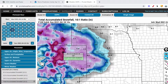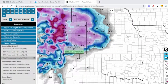This kind of reminds me of, I forgot the name of it, but we had a significant winter storm back in March that brought Denver a couple feet of snow. This kind of reminds me of that, with the heaviest snow being right to the west of Denver. We're going to see a good amount of snow for this area though. Even some snow potentially up in South Dakota, North Dakota, and Montana, where we could see some snow showers, just not several inches like we're seeing down here in Wyoming, Nebraska, Kansas, and Colorado.